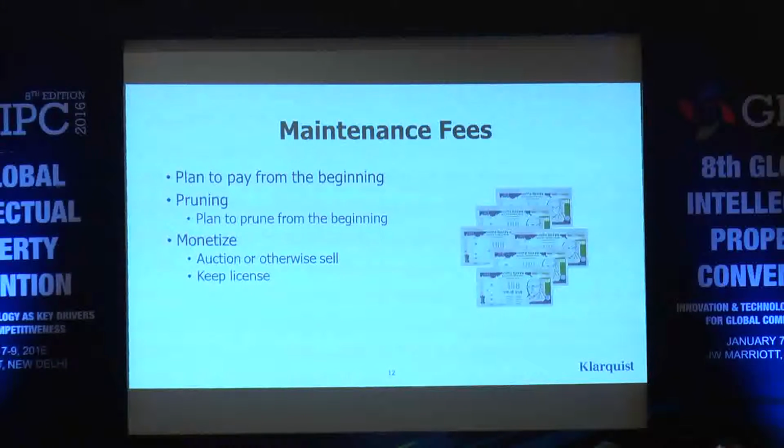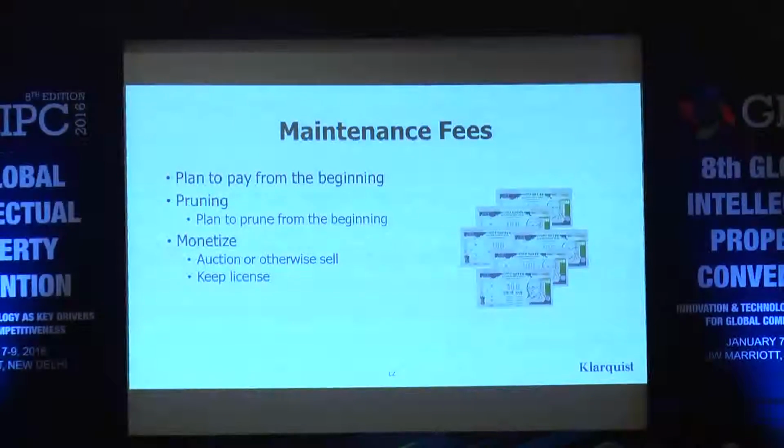A lot of these things, and that's why I like these conferences, a lot of these things are common sense if we just stop and we think about it, right? And that's one of the reasons I like these conferences, because I learn that way as well. And the monetization has already been covered, right? You can auction or sell, you have an acquisition, you acquired all these patents, that has nothing to do with your business model. But of course, you want to be careful about keeping a license because you don't want to be sued on a patent that you sell, right?